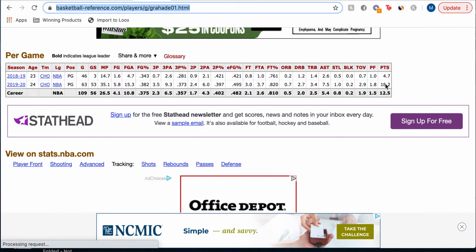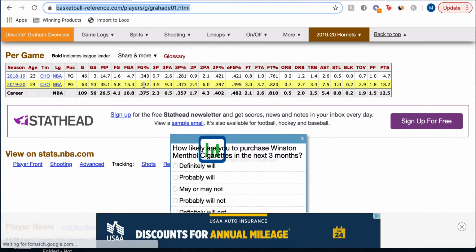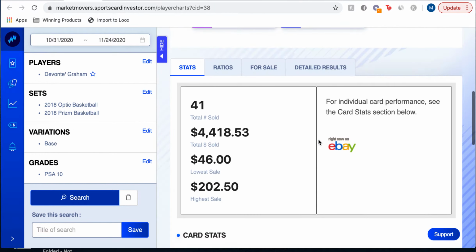Let's look at that again. 18, 3.5, 7.5. I mean, this guy is on his way up, right? He played 35 minutes a game, decent field goal percentage. That's acceptable. 3-point, that's pretty good there. But a guy like that, his cards are going to catch the swing here in the next week or two. I think certainly before the season kicks off.